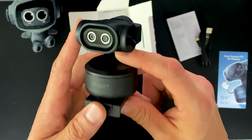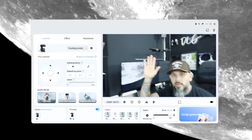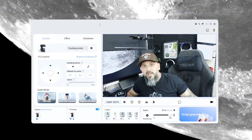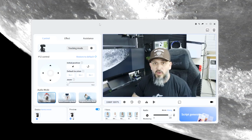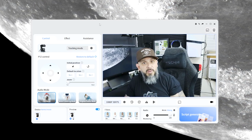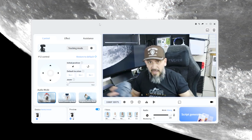All right, guys, so those are the features of the cam. Let's go ahead and get this installed. All right, guys, so we have the Pixy loaded, and right now AI tracking is turned off, and I will turn it on by raising my hand as so. Just like that, it turns on AI tracking. The AI tracking allows you to move around and the camera will follow you. It did say it had super fast autofocus, so let's try that out. That's pretty quick. Look at that. All right, I like that right there.